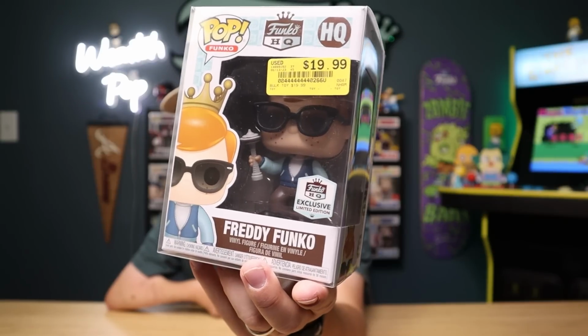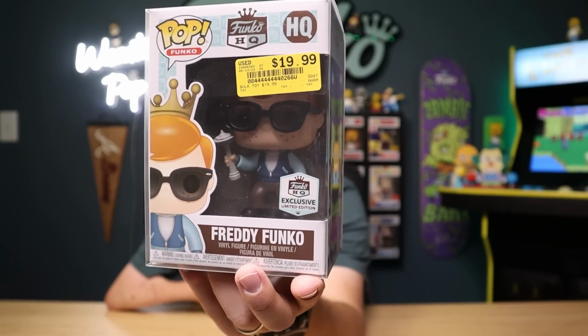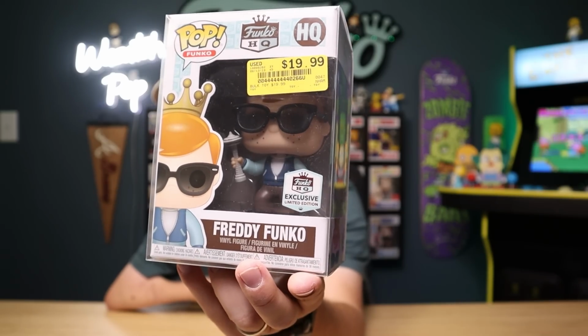All right, folks, back at home, I did end up picking up a few things, not as many as I was expecting. But hey, we still found some pretty good gems, in my opinion. Starting things off, guys, we have Freddy Funko, which is the HQ exclusive. I believe this one came out when the headquarters opened up a few years ago. The Freddy Funko holding the Space Needle definitely makes sense because the headquarters is located in Washington, not too far from Seattle.